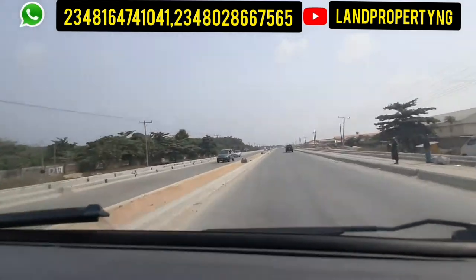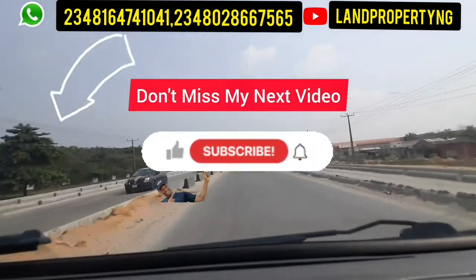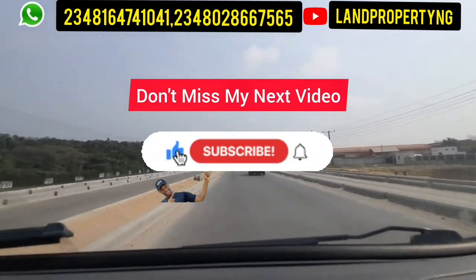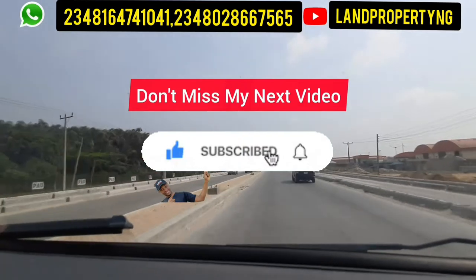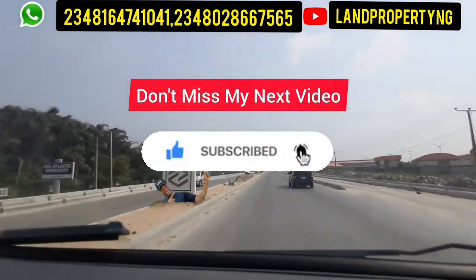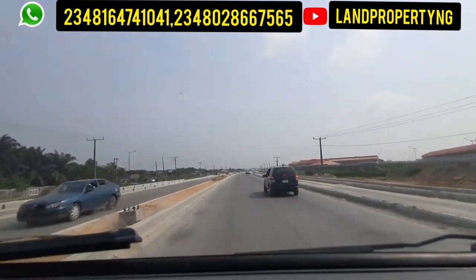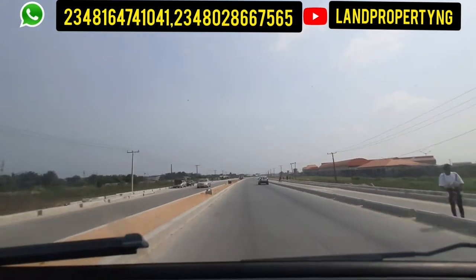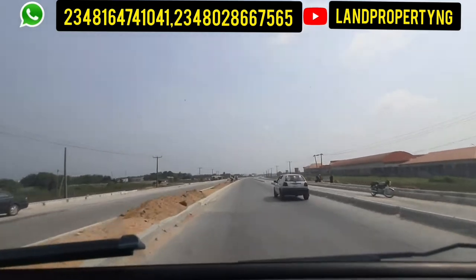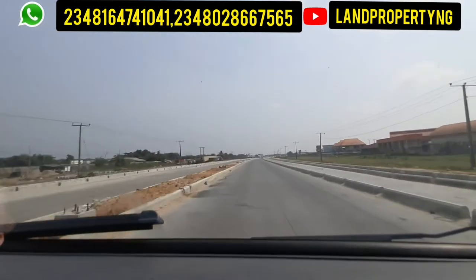Where we are currently is the Pan Atlantic University, which is by the left, just like what you're seeing, and this is still on the Lekki Epe Expressway. If you look behind, you see the Pan Atlantic University. That is by the left, which is what you're seeing now. Then by the right, we have other industry, which I will be telling you more about. If you observe, this road is almost complete.